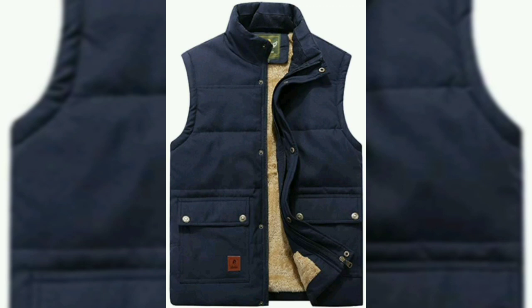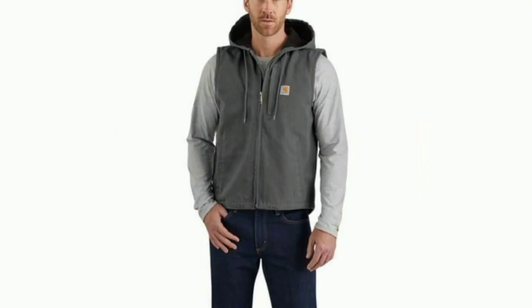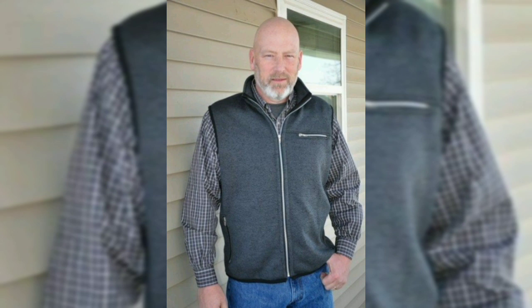A men's fleece vest is a versatile and practical garment designed to provide warmth and comfort. It is sleeveless, making it perfect for layering over a shirt or sweater during cooler weather. Fleece vests are typically made from soft and insulating material, such as polyester fleece, which traps body heat and keeps the core warm.